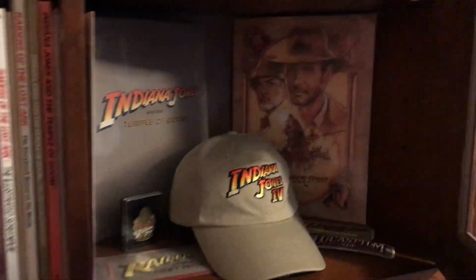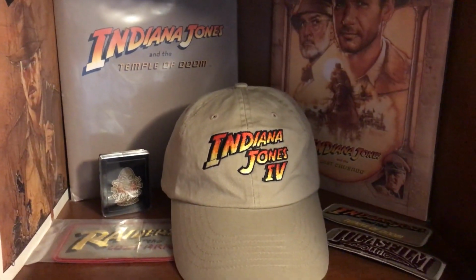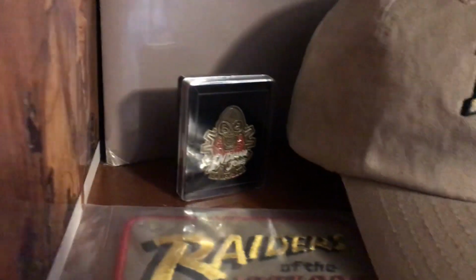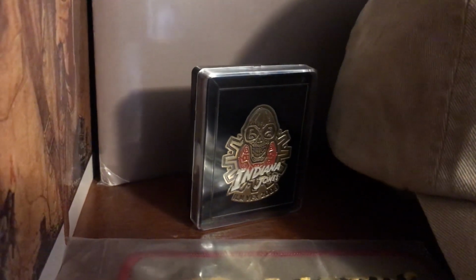And here I've got the credit sheet for Raiders, the Temple of Doom and Last Crusade press kit, some more patches, and Indy 4 crew items, the hat, as well as the visual effects crew pin.